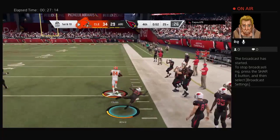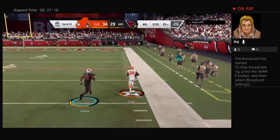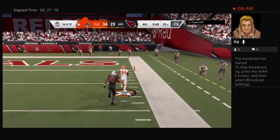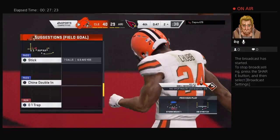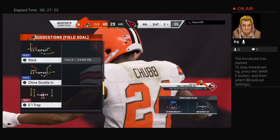And he's got room. And nothing but daylight ahead. The 20. And he's across for the touchdown. And in the final minute, that should just about seal it.